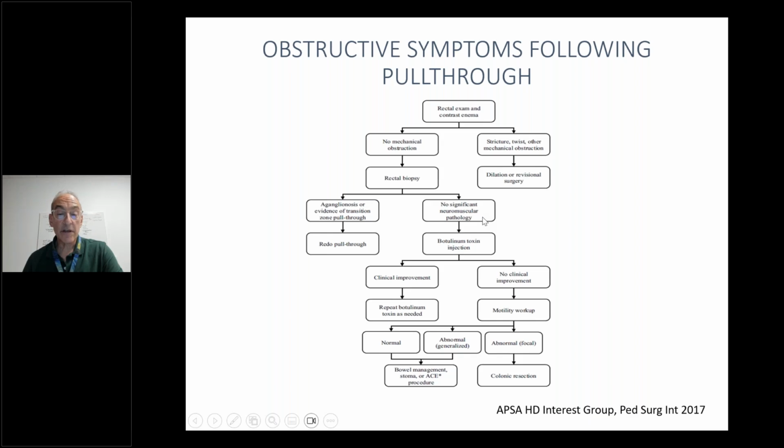If there's no significant problem with the pathology, then a Botox injection is done, and I usually do that at the same time as the rectal biopsy because the child is already asleep. If there's clinical improvement with the Botox, it suggests that the non-relaxing sphincter is the problem, and the Botox can be repeated as necessary until the child improves on their own.